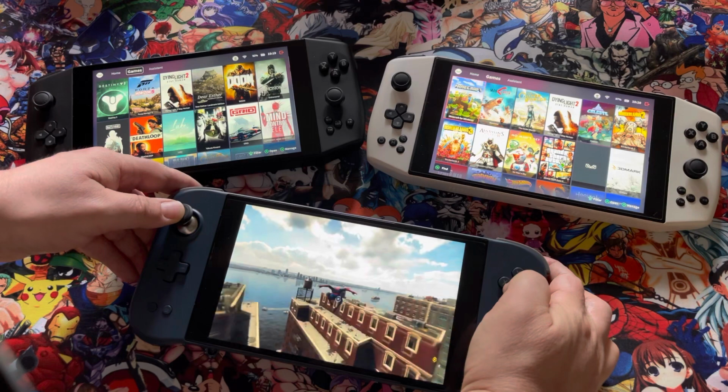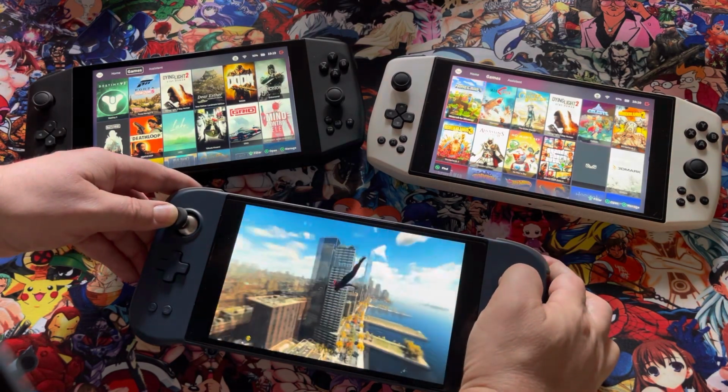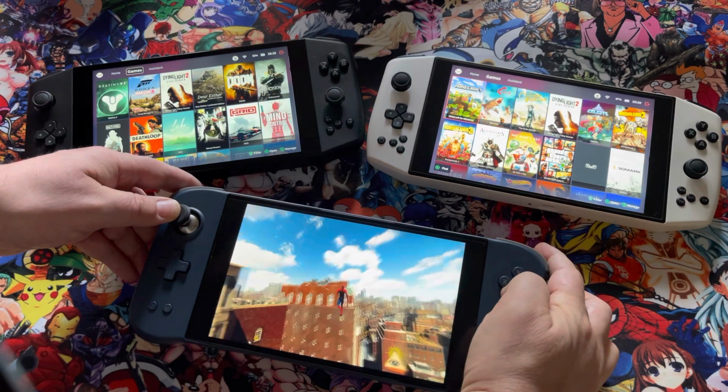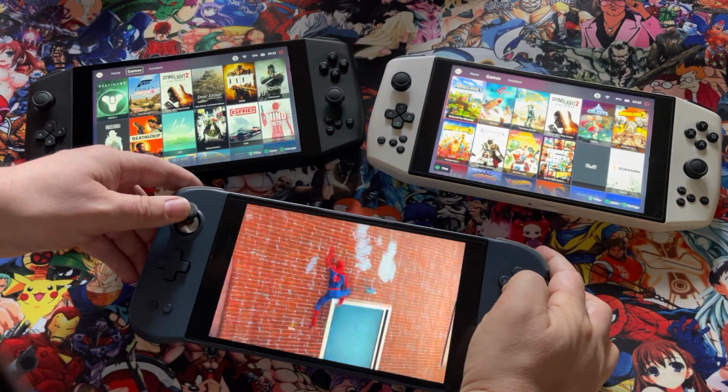It can be a bit finicky at times, but most of the time it works really well, and you can choose to boot into it or not to, or just go straight to Steam or Windows. At the end of the day, this is a Windows machine, so you can do pretty much everything you can do on your PC in terms of choosing what to show at startup.